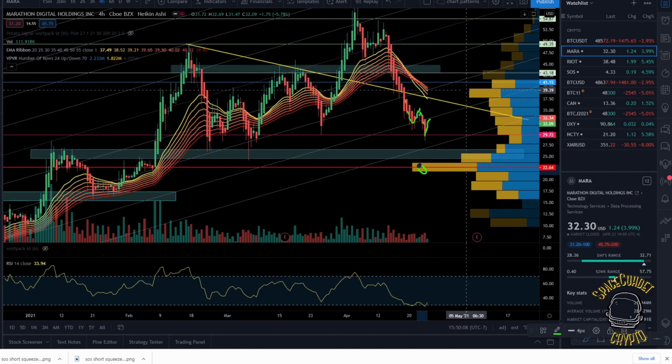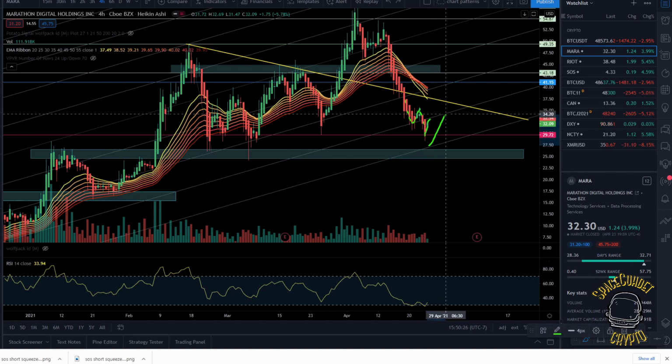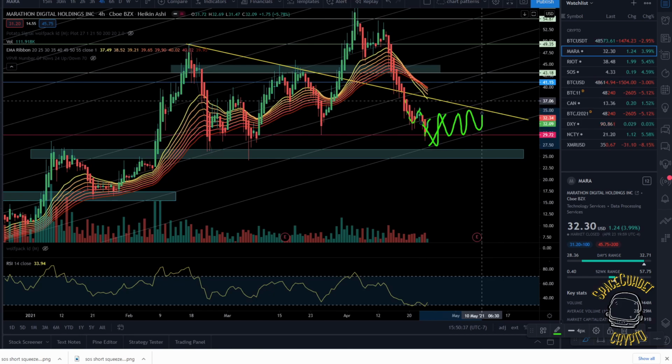But just like I said here, once it broke this $38, $39 mark, we had a lot of low volume in this area. So the price could easily drop through these low volume nodes. So that's what it's looking like for Mara. Price target of around $26 to $24 until we continue to see a move to the upside around $34. But as of right now, it's looking like it's trying to hold up in this channel. So we could see just potential price movement in this channel area right here.